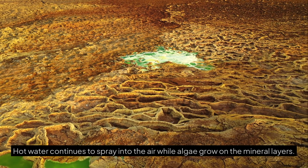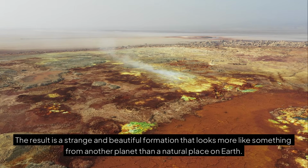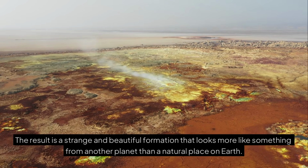Hot water continues to spray into the air while algae grow on the mineral layers. The result is a strange and beautiful formation that looks more like something from another planet than a natural place on Earth.